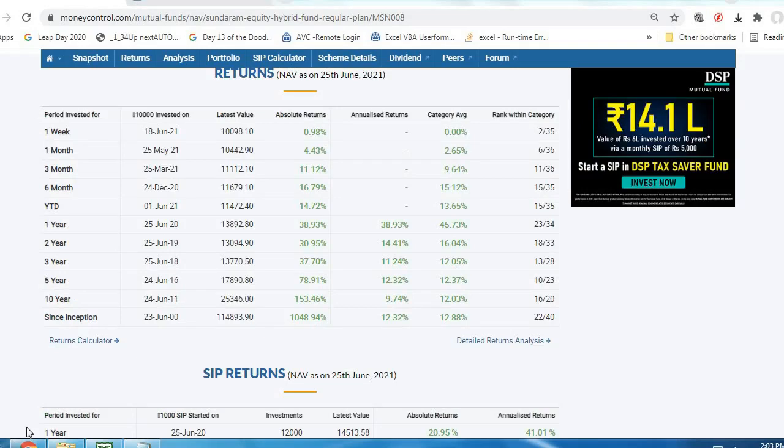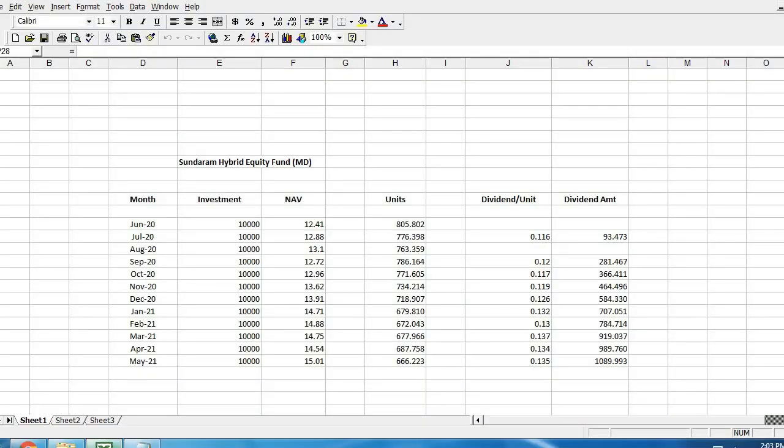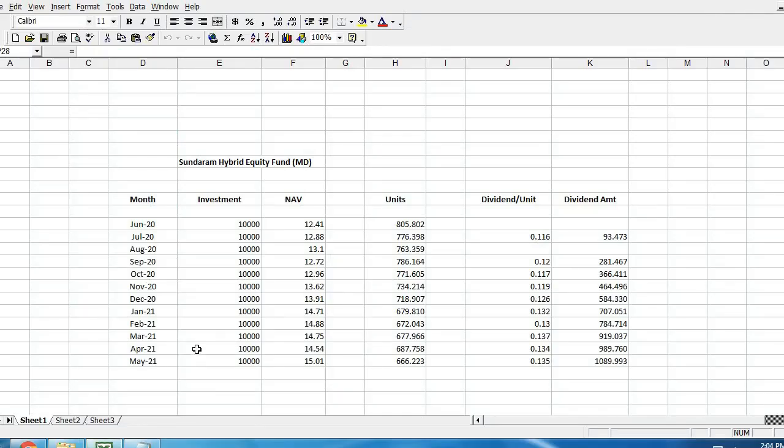So I did a rough calculation for the last 1 year for investors who are investing 10,000 rupees per month in this particular fund. I want to show you how much return this fund has given in the last 1 year. So in June 2020, if investors started investing 10,000 rupees in the fund at an NAV of 12.41, the total units they might have got is 805 units, and it didn't declare any dividend in June 2020.